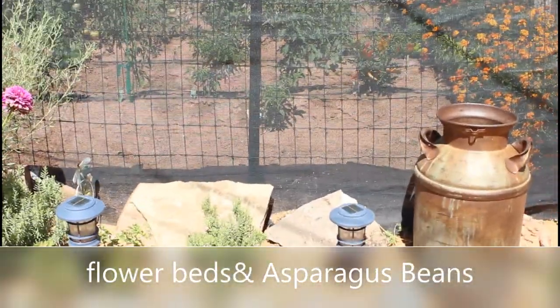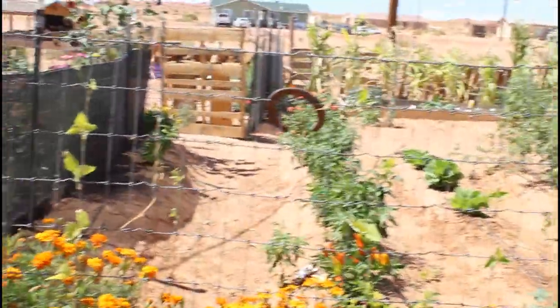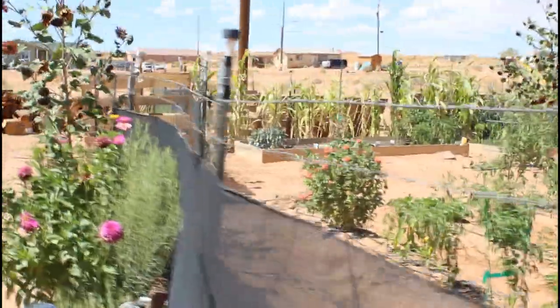Antique milkweeds. There was another sunflower here, but we took that off. And asparagus beans running along the fence here. Still producing some. And that's about it.